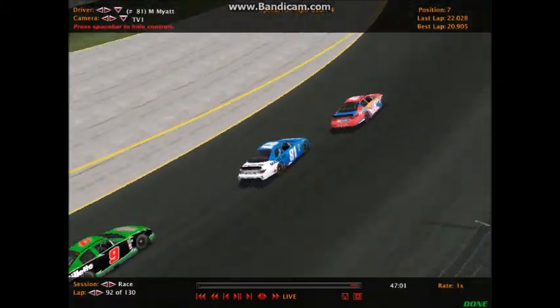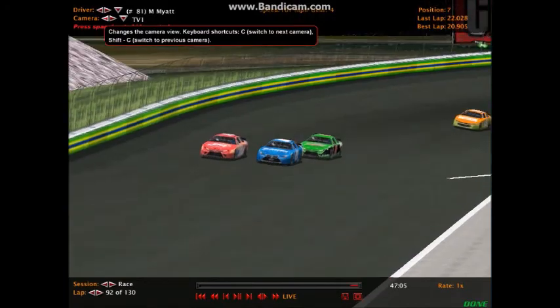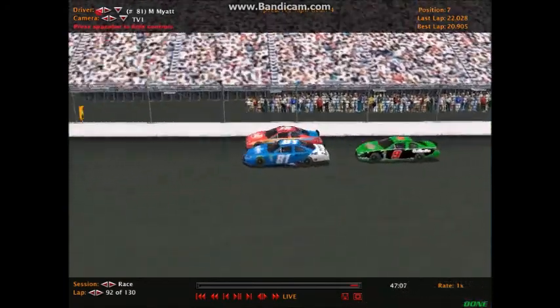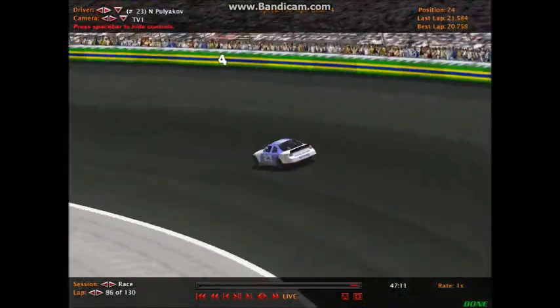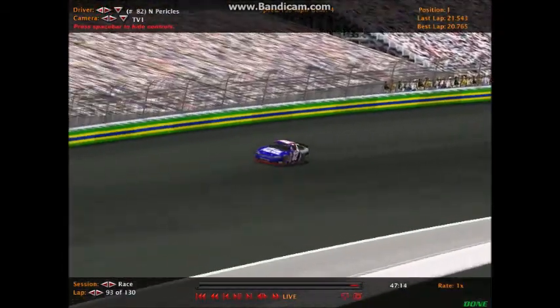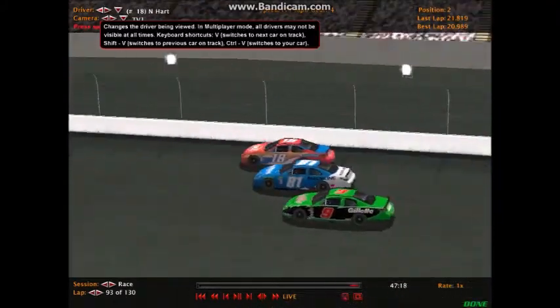To be honest, the 81 car doesn't sound right when it goes by the grandstand every time. I've been listening to it, and it just doesn't sound right. And no one seems to be able to catch the 82. Once they get into clean air, the 82 is pulling away on a superspeedway. So that's quite impressive by the 82 car.